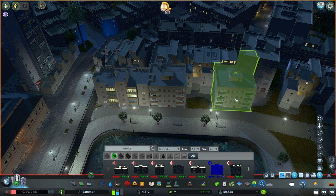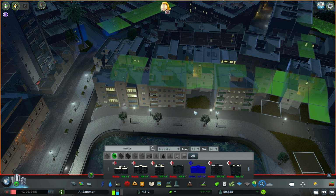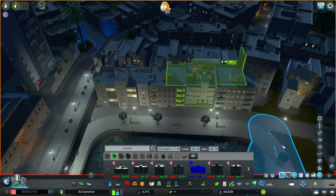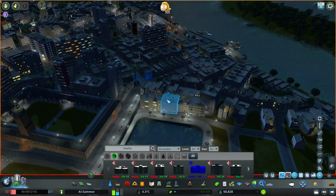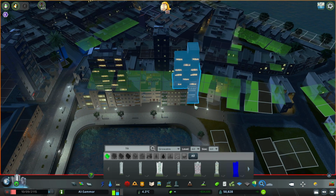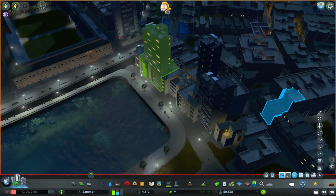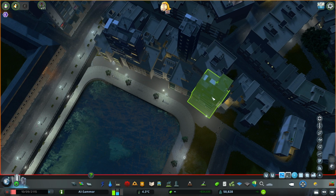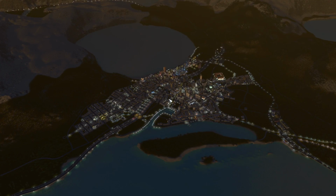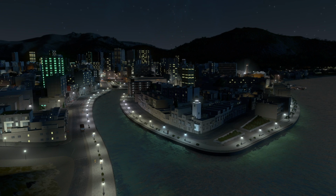So right here, let's just finish off the speed build, then we'll go into more of a live look around. I'm just putting down some residential buildings. I put down some commercial. I put down some seating areas and things like that to make it look a little bit more lively. And I throw down some neon signs, normal signs, and just things like that to make it a little bit more interesting. Anyway, let's go into the live mode.